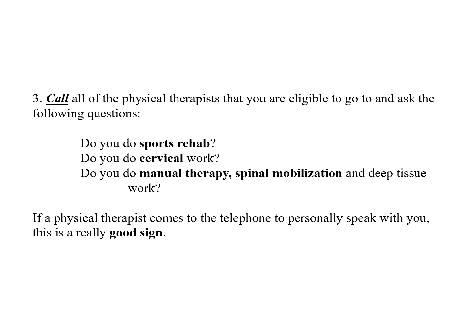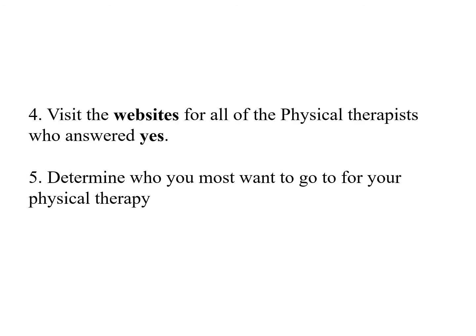And do you do manual therapy, spinal mobilization, deep tissue work, right? These are the questions, all must be yes. And if the physical therapist comes to the telephone to personally speak with the patient, that's a really, really good sign. That means that that physical therapist wants very much to help people. So we're encouraging the patients to do their homework and find the very best physical therapist that they can.